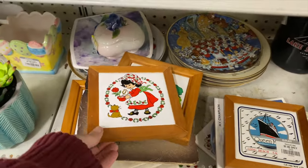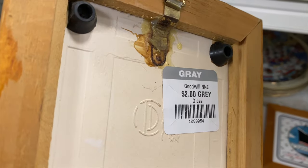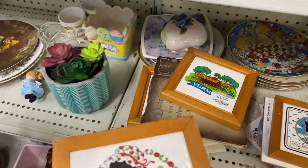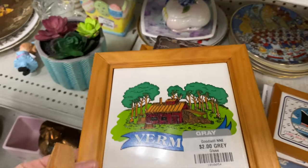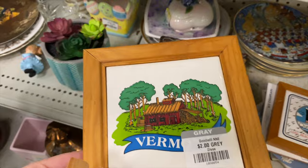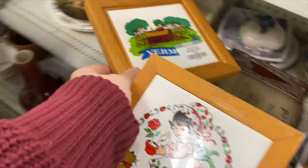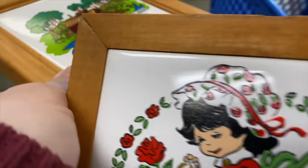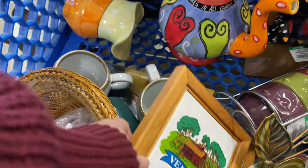Oh, look at this one. I'm so getting that. That is so me. $2. I definitely have a trivet addiction. It's kind of a problem of mine, but I just can't pass them up. And they're useful. They're decorative and you can use them for a hot plate or a coaster. So very cool. I love that Vermont one as well. Vermont is one of my favorite states. I love New England.